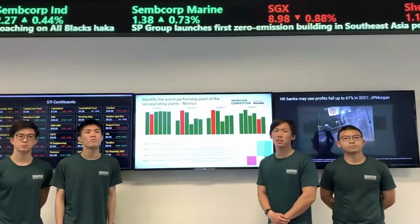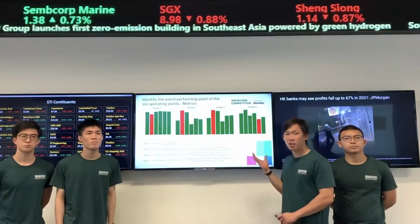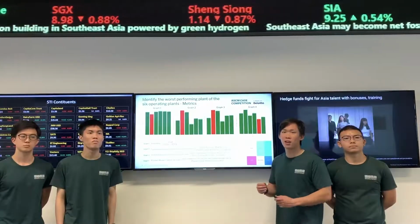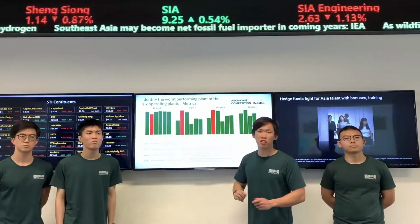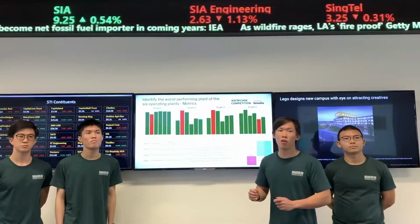Why did we normalize the second and third metric? Looking at the square chart over here, we can see that each plant varies in size, so it would be unfair if we did not normalize metrics 2 and 3. As you can see from graph 1, the worst performing plant is Florida, with the lowest availability out of all the other plants.